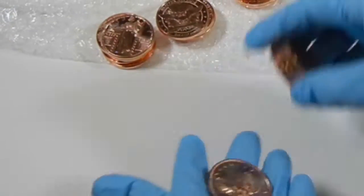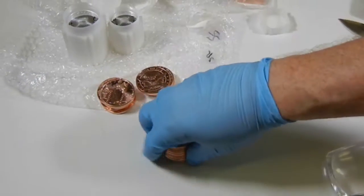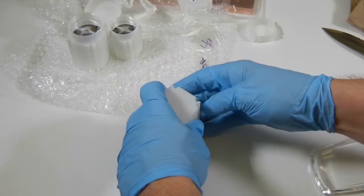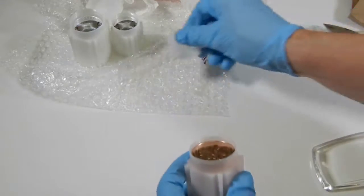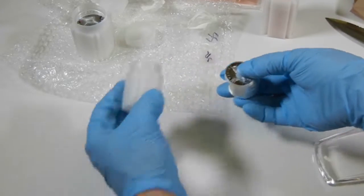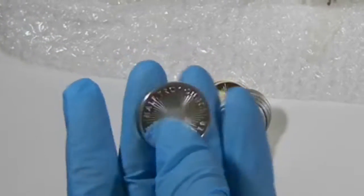And that's 20 copper rounds. Let's see, how do you get them back in there? Oh, it's almost too thick for the container. And of course the silver rounds are half ounce, are all the same. Really pretty.